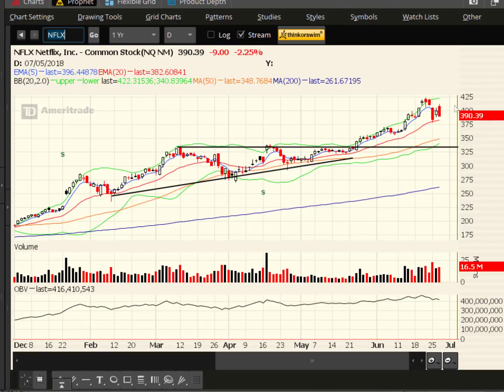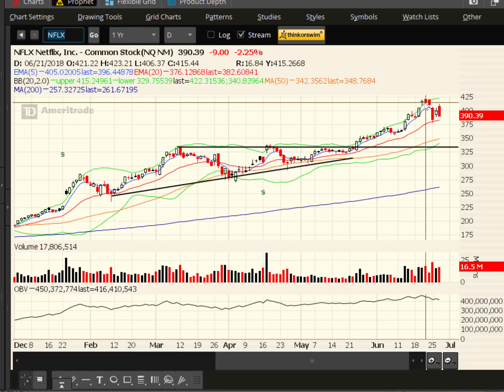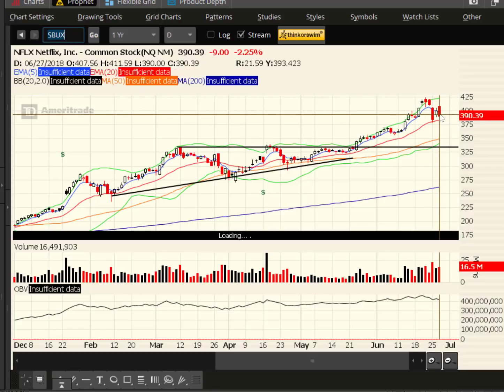Netflix down $9, but it's still above its red line. Bearish engulfing today, and we are seeing selling off some of these highs now. But overall, there's not much technical damage being done.